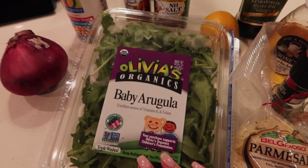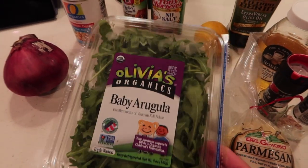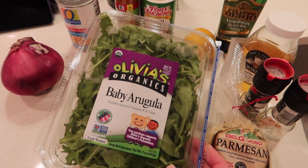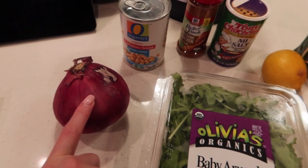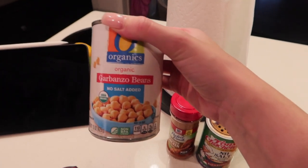The base of the salad is gonna be arugula. I love arugula, but feel free to substitute it out for whatever you enjoy most. I would say besides traditional romaine lettuce, arugula is my number two. And then like I said, I am gonna finally chop up some red onion to add to the base of the salad. I have the garbanzo beans or chickpeas right here.